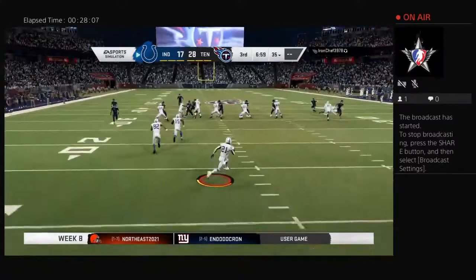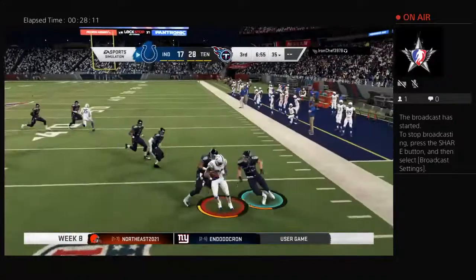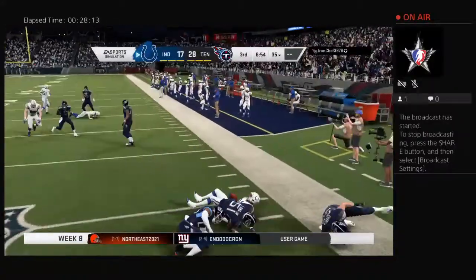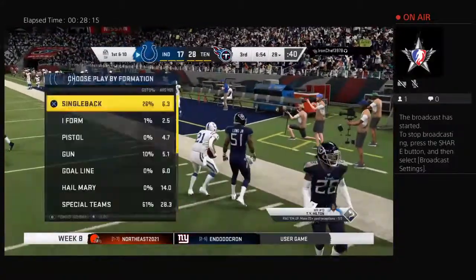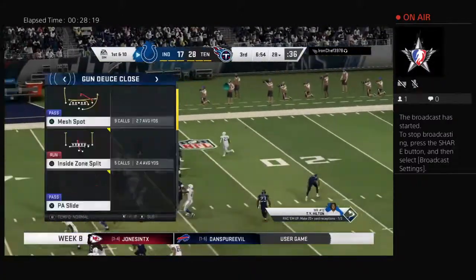This fielded at the 2. And he'll take it past the 25 and up to the 28-yard line. At their own 28-yard line.